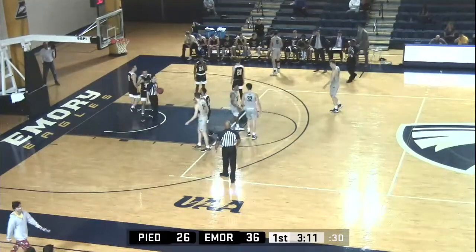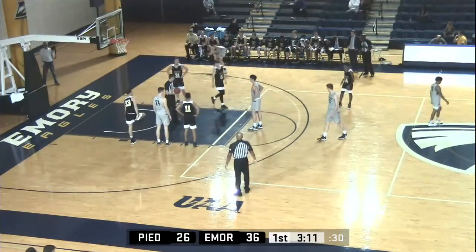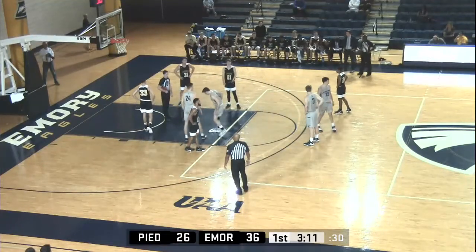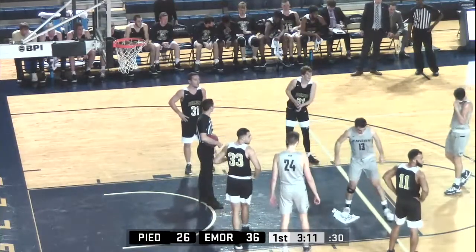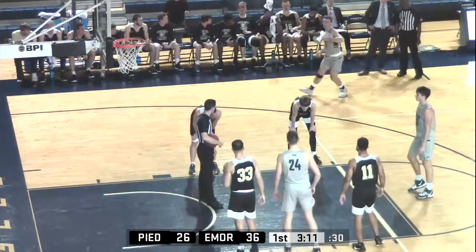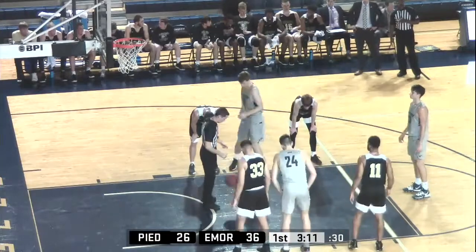And quickly a whistle blown. The foul is on number 31, Cole Husky. And so Emory goes right back to the free throw line. Matthew Schnare, who's averaging 18.7 points per game. He's a 79% free throw shooter. Just having an outstanding all-around season. He's a great scorer, great defender. He's leading the team in rebounding with 7.3 rebounds per game. And just a solid guy out there.